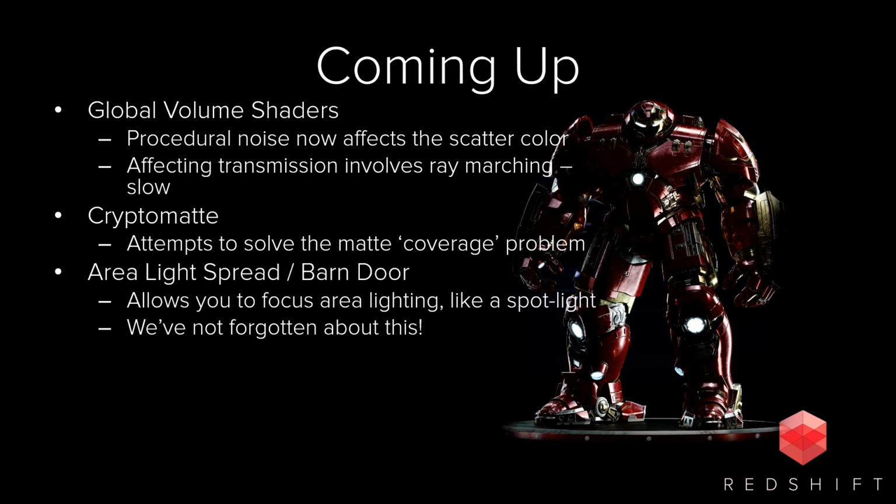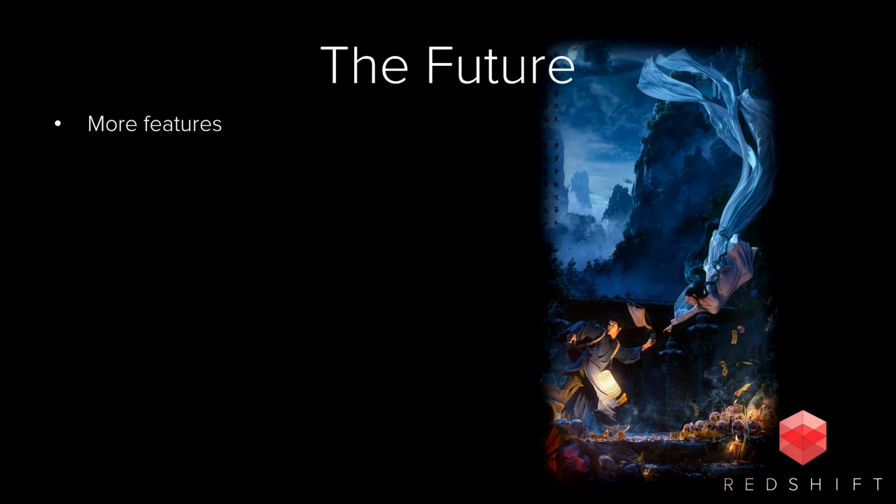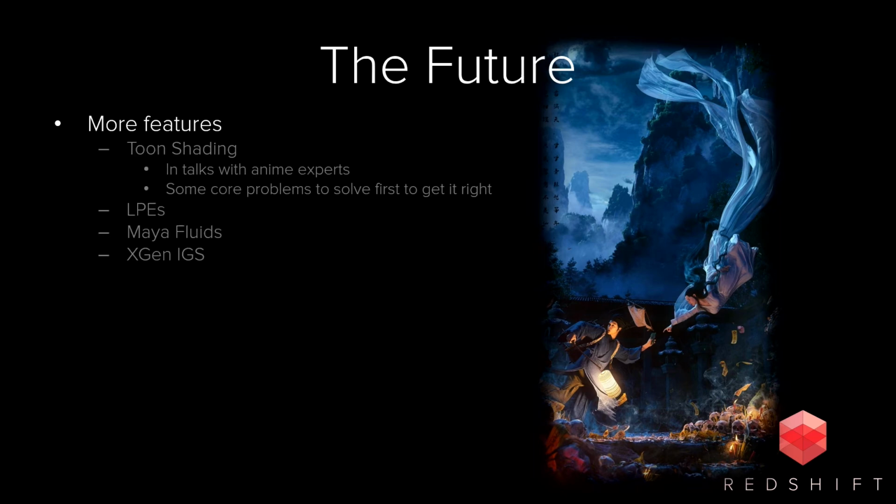An area light spread barn door effect. This is where you have an area light and you can focus the lighting like a spotlight. This is something that we said we were going to do last year, but we got tied up with other tasks. We haven't forgotten about it, we know it's important, and we'll be adding this shortly after the GTC. So the future, always more features.